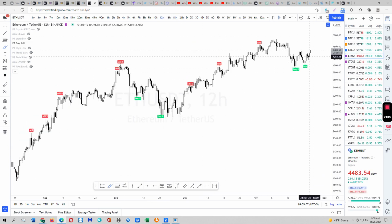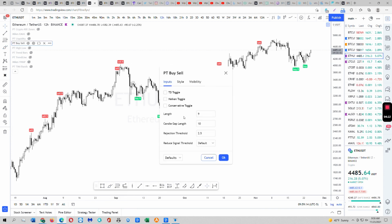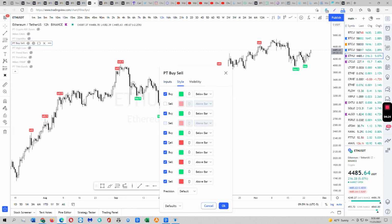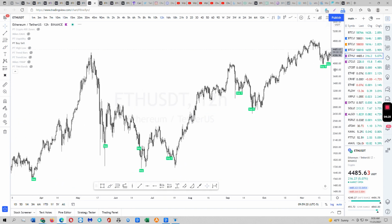We have 12-hour double buys on Ethereum. Let's zoom out and see where else. What I like to do, guys, truthfully, is I take all the sell signals off because I don't really short. I just look at the buy signals. That's it. That's all I do.